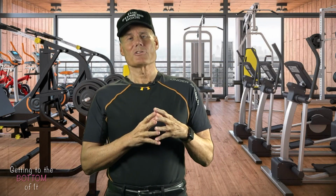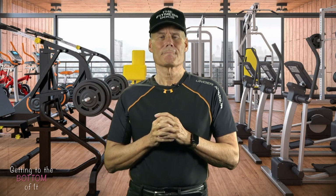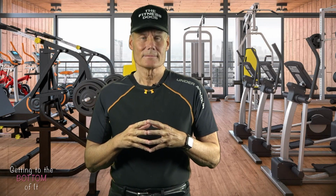I often give an analogy to help clarify this principle. How strong is a chain? As strong as its weakest link. In the case of training the buttocks, the weak link is the quads or the thighs. They tire out first before the buttocks muscles get their fair share. As alluded to earlier, the butt muscles are held back.